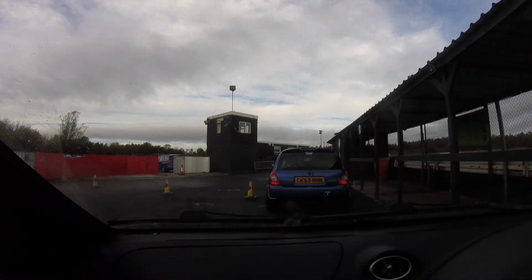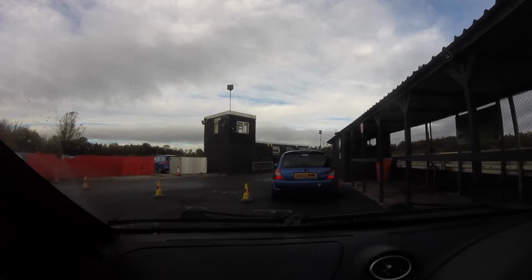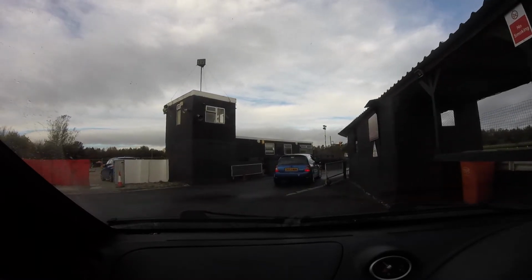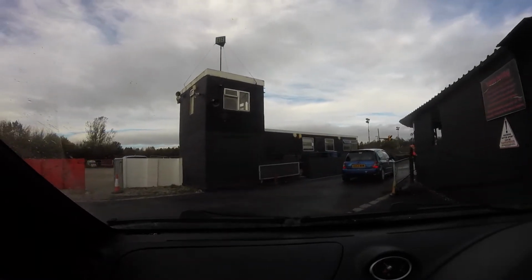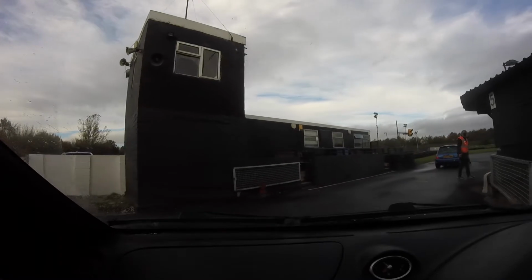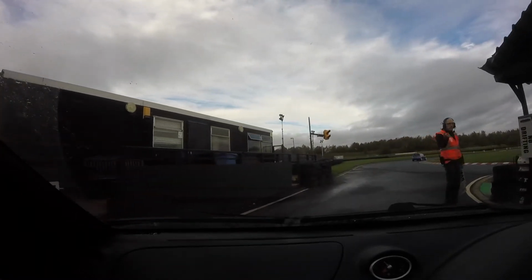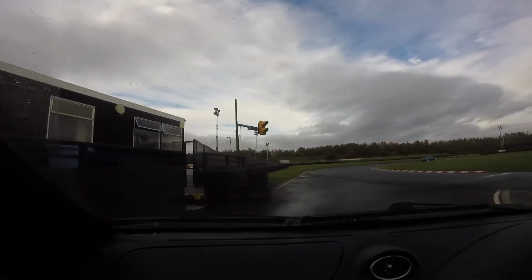Right, so we're straight in. It looks like we're going straight on the track. So this marshal here in front of us is called Pete. He's a nice bloke. He's got us straight out. There's the lad in front, Danny in the Clio. Then you've got me. You've got my cousin Jamie behind me. It's Jamie's first track day.